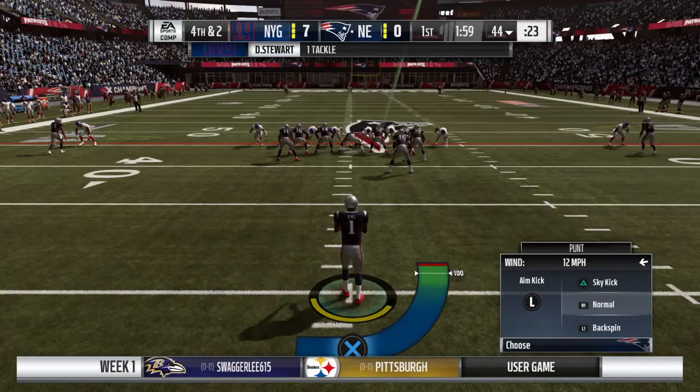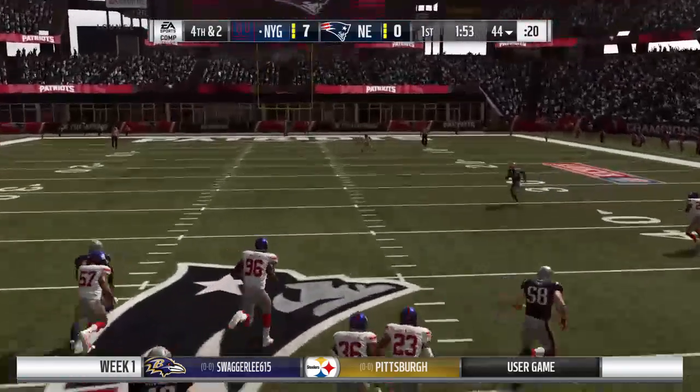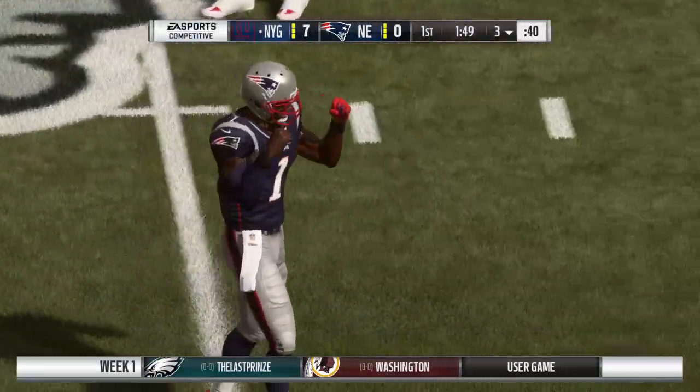One thing you're hoping for when you run drag routes is you're able to hit a receiver in stride, and he can pick up a lot of yardage after the catch. But in this situation, the defense was effective, able to stop him before he gets a good head of steam going.